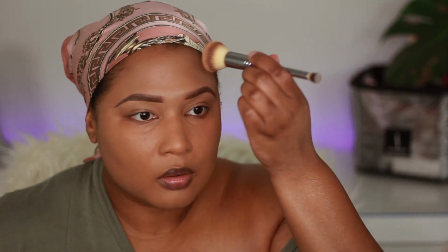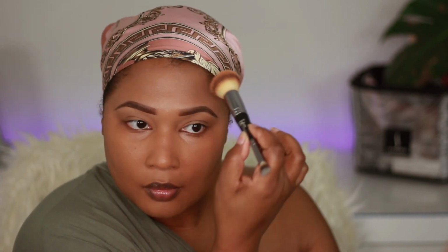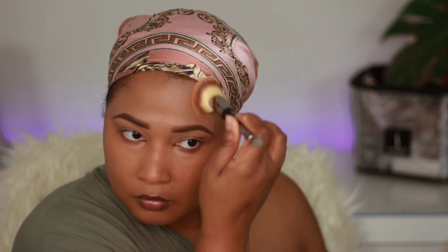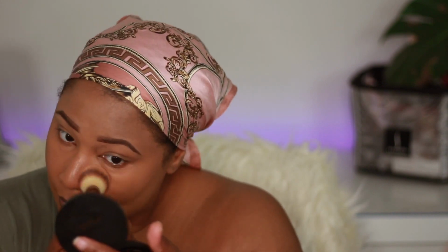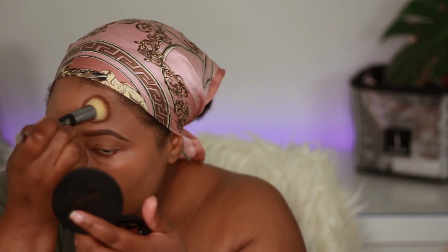Dare I say, this is the best foundation that I have in my collection. I know that may be a stretch, but I really do think that this is literally one of the best foundations in my collection. This foundation to me is very versatile. It is the true definition of soft matte. It isn't really luminous, but it doesn't suck the life out of the skin. And I believe that all skin types can wear this foundation, from oily to dry.